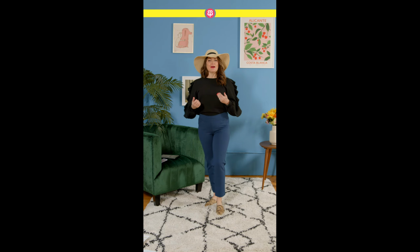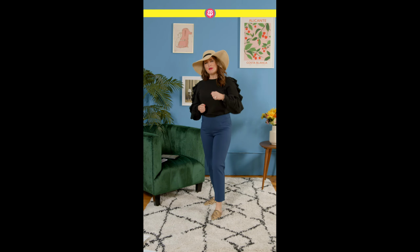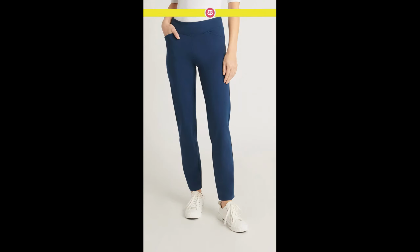I love peacock. You ask my kids what my favorite color is, and they'll say, peacock blue, Mom. And that's what this color is. It's just so rich and so deep and so beautiful. Not a clear blue, but more of a deep, deep blue with a tinge of green in it.